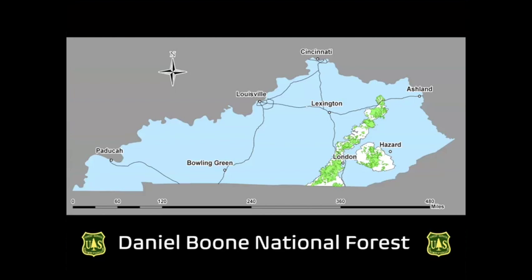So for those of you that don't know, the Daniel Boone National Forest is located on the Cumberland Plateau in eastern Kentucky. We have a boundary within which we can purchase land of 1.2 million acres. However, we only actually manage 710,000 acres out of that. And that's what you see here in the green.